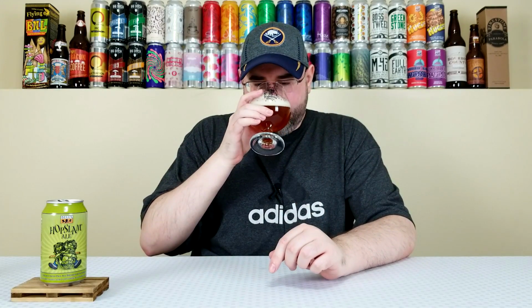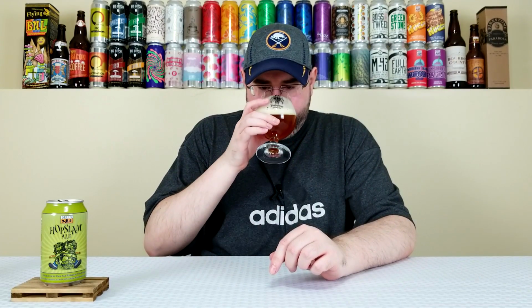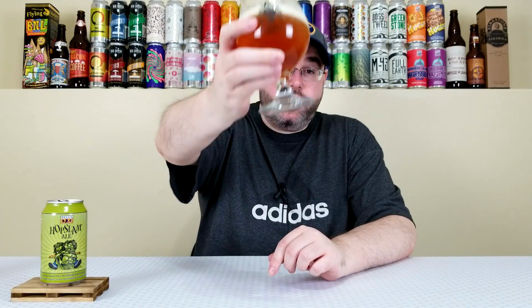Definitely a big malt base to this one, in addition to the honey. I think, like I said, they're using honey malt, but it just has a bigger, bready, kind of sweet malt base to it, which you expect at 10%. Yeah, it just smells good. I want to get into it. So cheers, everybody.